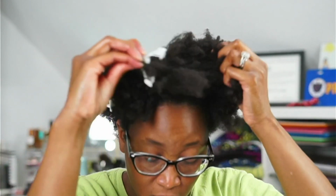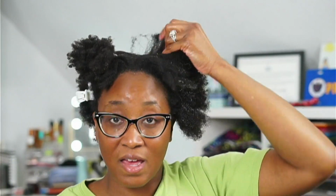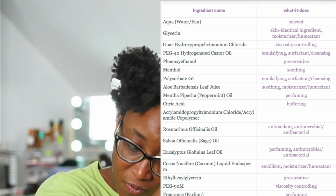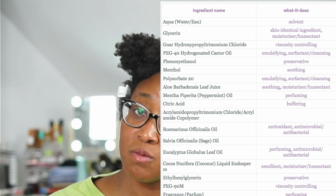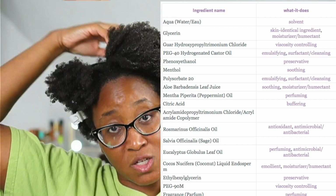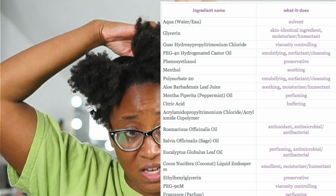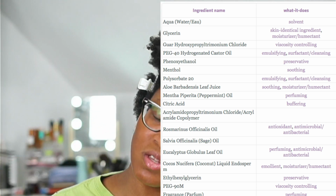Oh, and before I forget, ingredients. So we talked about the cornerstone ingredients of this collection, that they are peppermint, rosemary, and sage, and what they're supposed to do. But of course, I'll put up here the INCI decoder information. The first 5 ingredients are water, which is water, glycerin, which is a superstar moisturizer and humectant. As well, I don't know if I've mentioned this on this channel, but glycerin is skin identical. It's actually found in our skin, so it's a goodie.